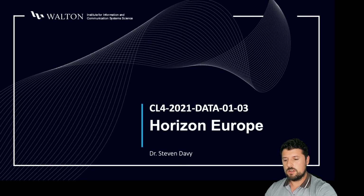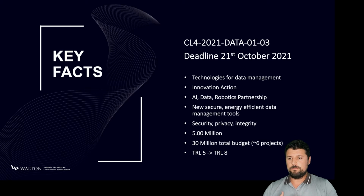Data O3 is a topic looking at technologies for data management. It's an innovation action. The deadline is the 21st of October 21, so a few months. This one is also in collaboration with the AI Data Robotics Partnership.